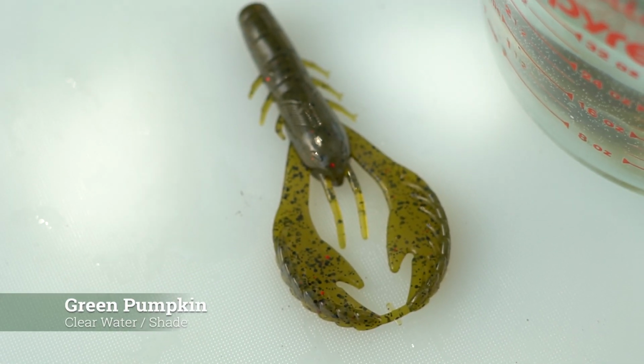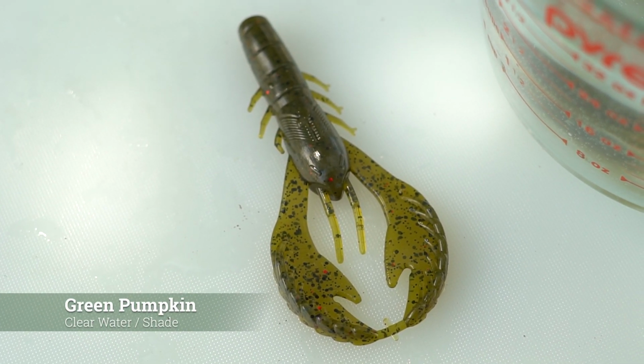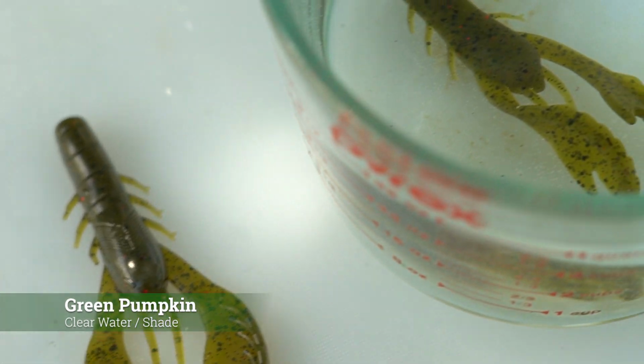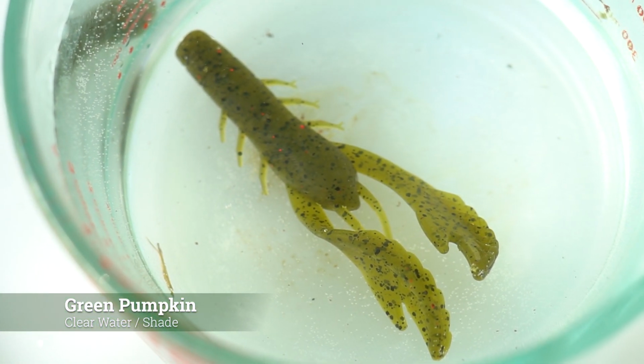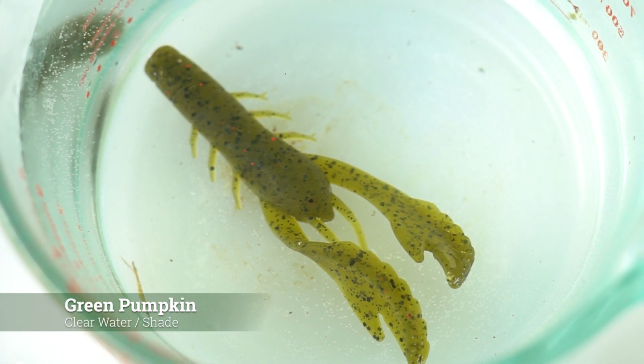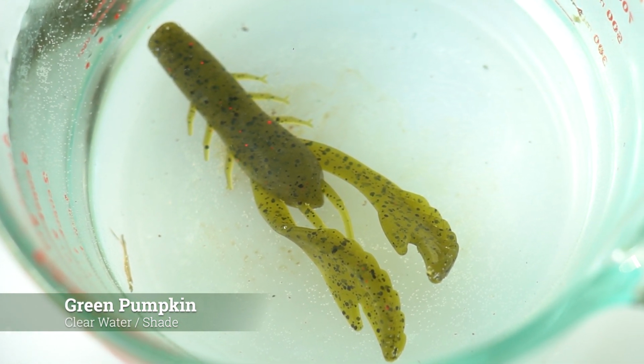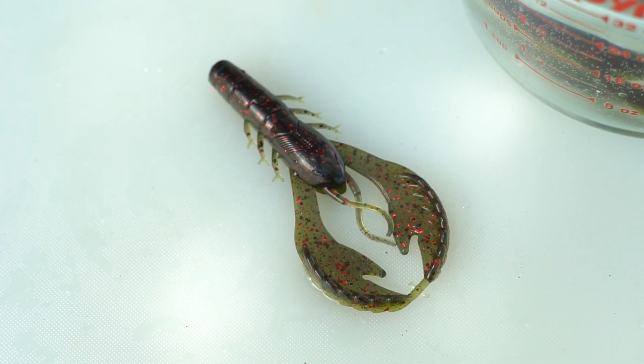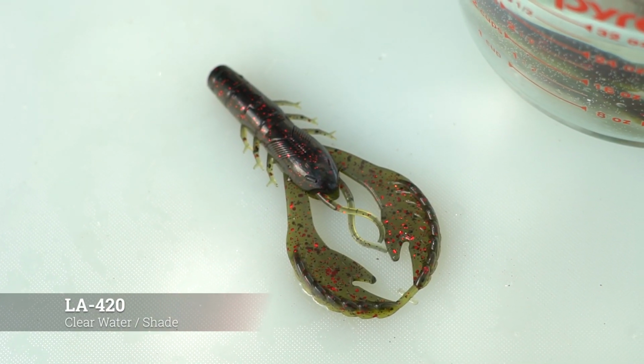Alright, here's a green pumpkin. Off the bat, the shade actually brought out these red flakes that were strays in the production process. But in the water here, those red flakes actually dissipate, and the green pumpkin actually seems more vibrant. The green color is more vibrant, and the red flakes actually stick out more. LA 420 in the shade, this is how we see it.